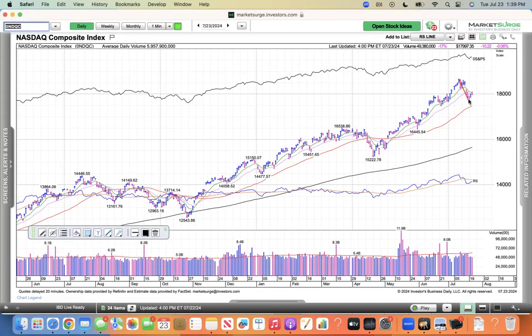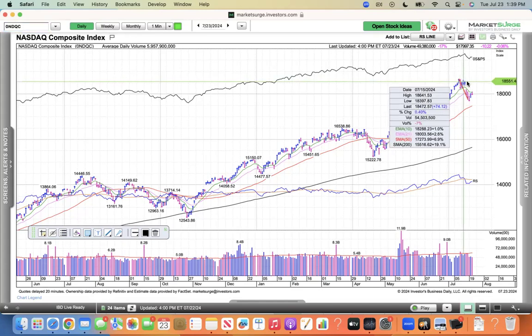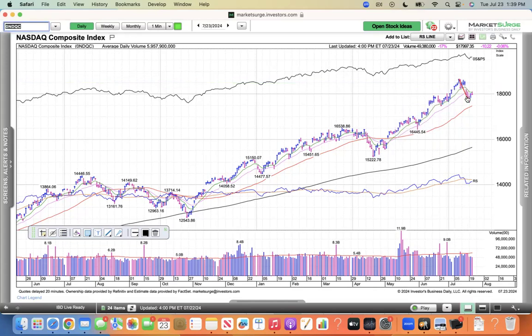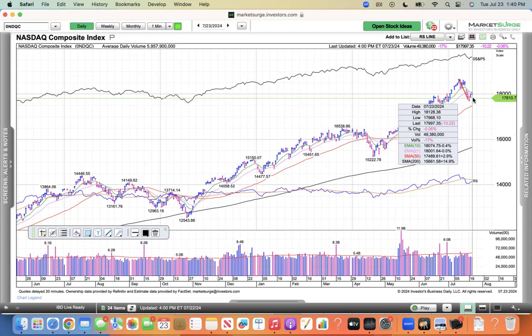When you see something like that, when they pull back so quickly, 18,655 down to 17,726. That's a sharp pullback. And it takes a while to get that back, right? Very rarely do we see the index pull back and then rally right back through, like it did here. It sold off and then took a long time before it got back to its old high. So maybe we can gradually get through there, but today it was just flat.